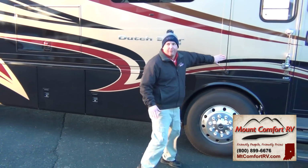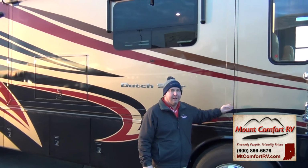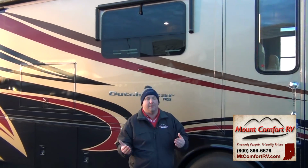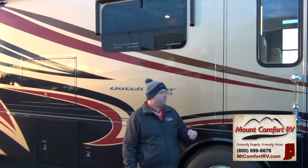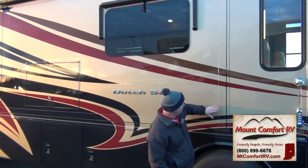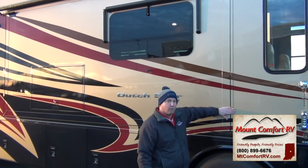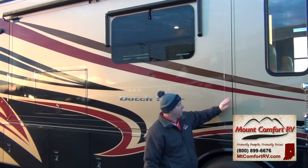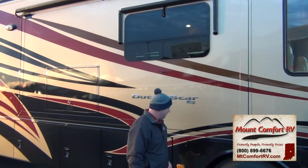Like all Newmars, they're flush mounted slides. This is not found by other manufacturers in this price point. This is something that if you go to a Newell bus for $2 million, you can find flush mount slides. Other coaches in this price point, they use a piece of plastic or fiberglass to hide their gap here because it overlaps. Well, whenever you have an overlap, that's an opportunity for rain, noise, wind noise, that type of thing to get in there. So Newmar flush mounts their slides so they fit nice, like they should.